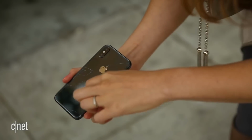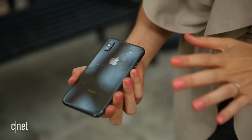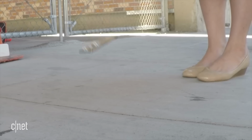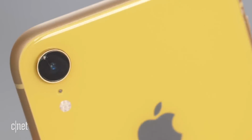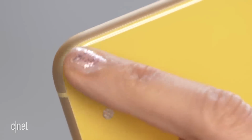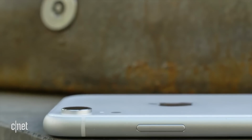And it may not just be an aesthetic issue. This also means there's more exposed surface area to break a fall. Now, I've done a lot of drop tests in my time, and recently it seems like the camera lenses have been taking a hit. It was one of the first things to crack on the iPhone XR test and the Galaxy S10 test, and they both have smaller cameras, although the XRs does stick out quite a bit more compared to the XS.